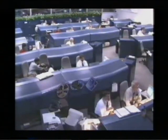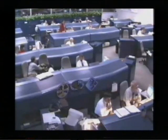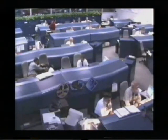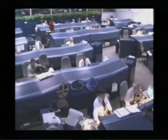This is Mission Control Houston. We're just about 2 minutes away from the scheduled OMS burn, as it's called, a burn of the orbital maneuvering system engines to circularize Atlantis' orbit. Ascent Flight Director John Shannon is polling his team of flight controllers to ensure that everyone here in Mission Control is ready to support that burn.